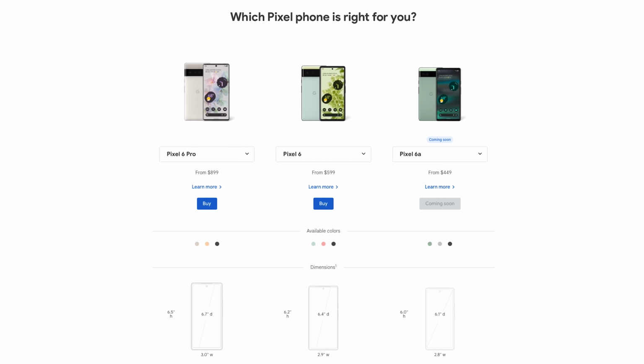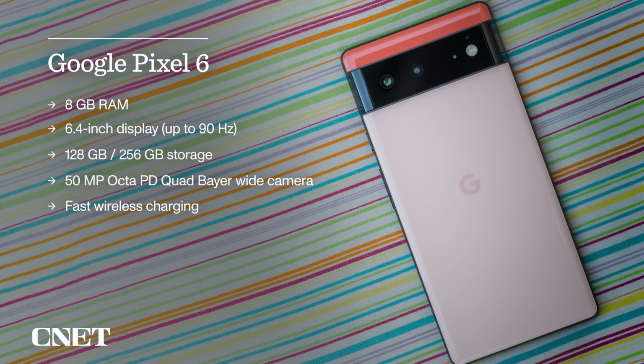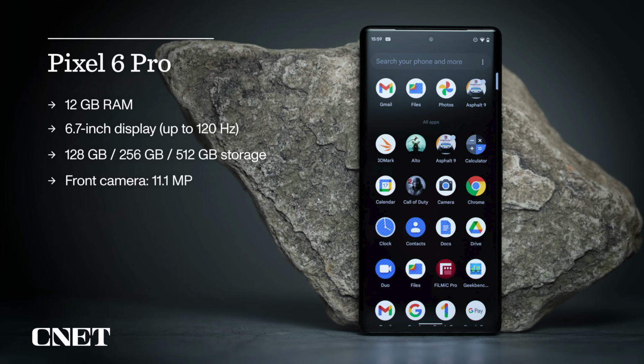If you're on the fence between the 6 and the 6a, here are the main differences listed for you. The 6 has more RAM, a larger display with a higher refresh rate, up to 256 gigs of space. Its main rear camera is 50 megapixels, and it has wireless charging. Then there's the 6 Pro with even more RAM, an even larger display at 6.7 inches. That's got a 120 Hz refresh rate and up to half a terabyte of space.